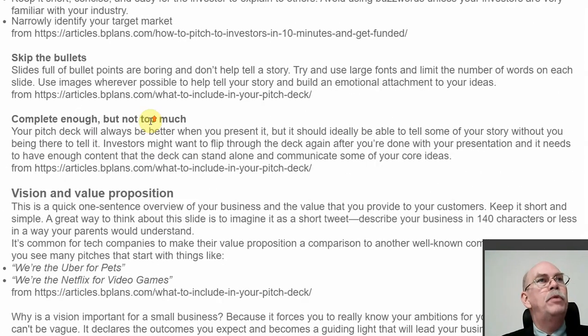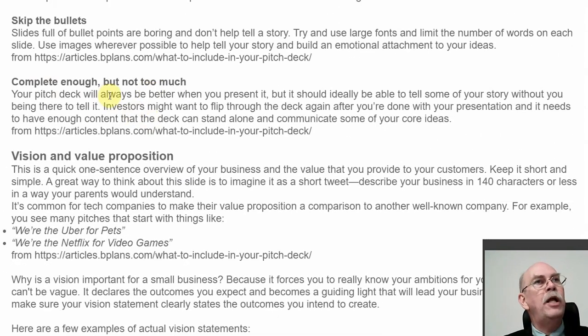So, practice your pitch, skip the bullets, complete enough but not too much. It says your pitch deck will always be better when you present it, but it should ideally be able to tell some of your story without you being there to tell it. This is the challenge. Remember, your pitch deck, if it's a PowerPoint, if it's a PDF, if it's a hard copy, a paper printout, you are part of the pitch deck. You are, I like to say, you are the pitch. The pitch deck, the visuals are supporting you.